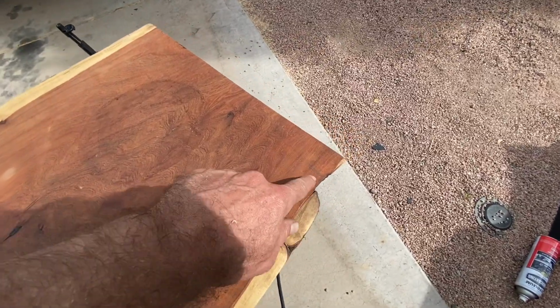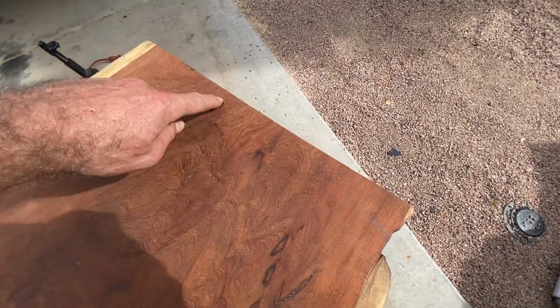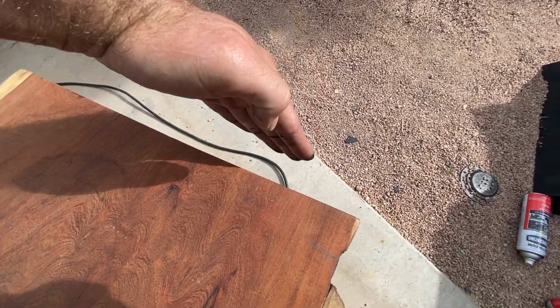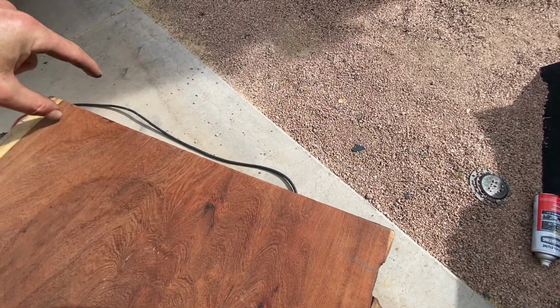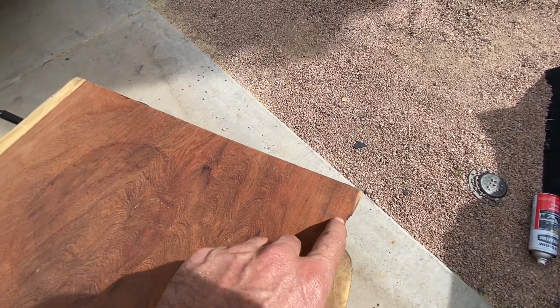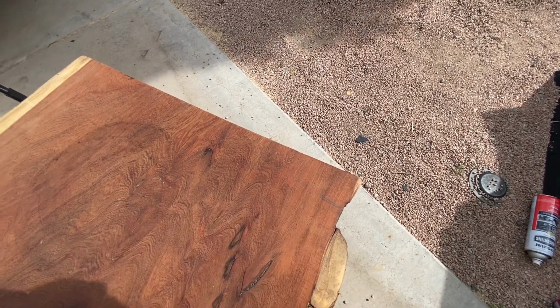So I need to cut this edge off of this desk here like that, because the back window goes like this, and I want to have a little bit extra gap back there so I can put that table. So I'm going to cut it off right here, and then I'm going to sand this piece.